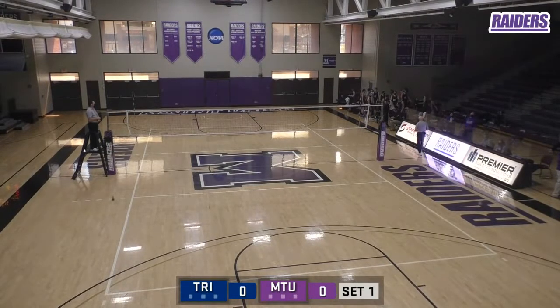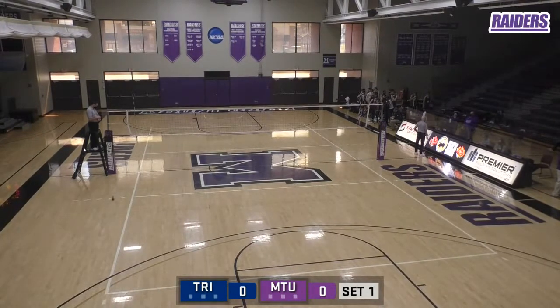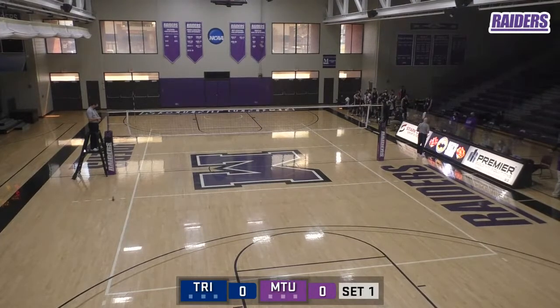Yeah, for sure. I think after that early separation, there was no way Trine was going to be able to come back. But you take out the service errors, it's definitely tighter, for sure. For sure. They probably get about 20, 21 points in that set.